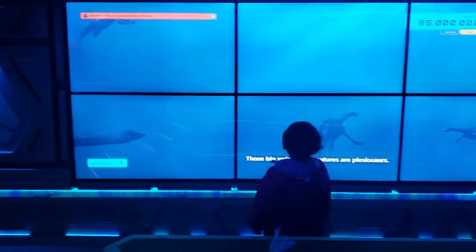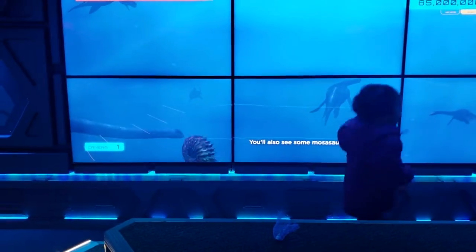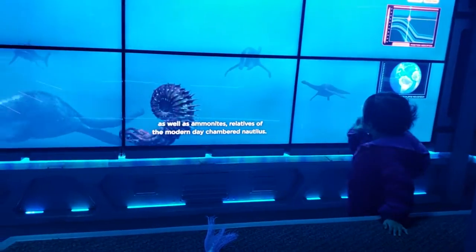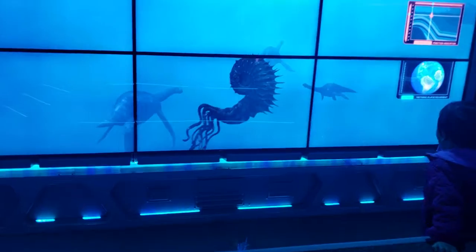Thirty or so million years are flowing by just like that. Colorado spends much of its time underwater. Those big swimming creatures are plesiosaurs. You'll also see some mosasaurs and sharks, as well as ammonites, relatives of the modern-day chambered nautilus.